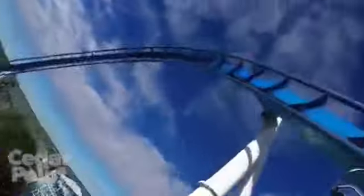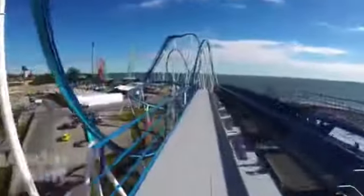But then you go into this big corkscrew. And then you go into the signature element, the inline twist heartline roll through the tower. And then you're going to make a dive drop. And you're gonna come back in, and you're gonna make another nice inversion by the tower, and then you're gonna pop up into the mid-course brake run.